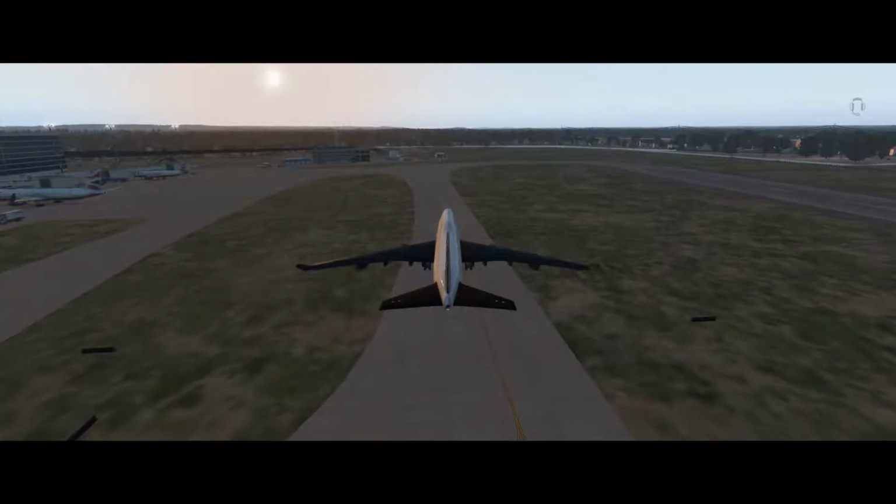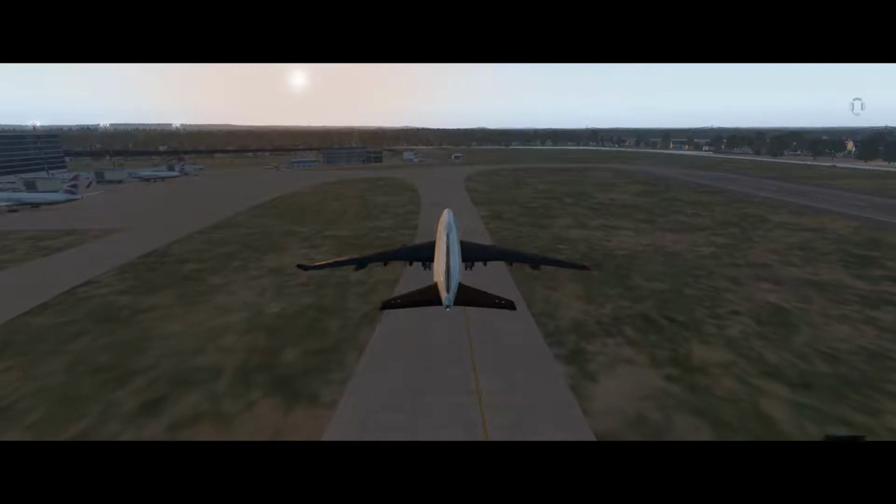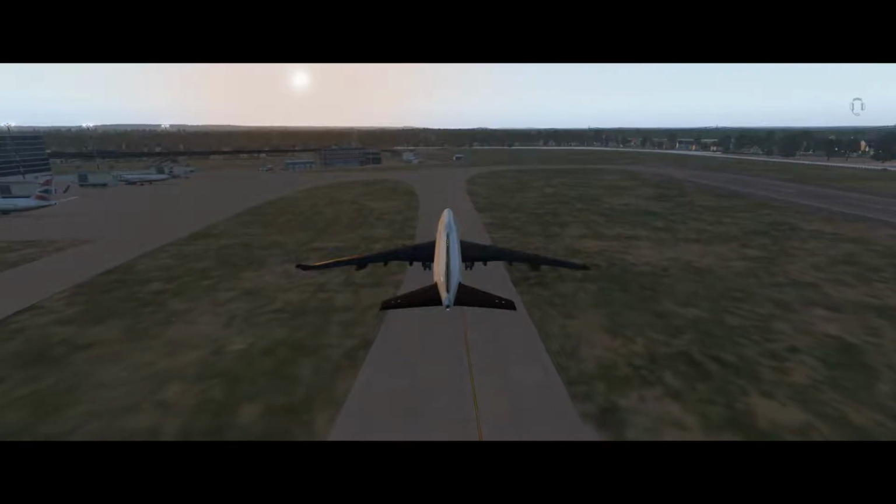Yeah, we flew in here this morning from Boston, and now we're going to fly back. So it's about 6 hours.